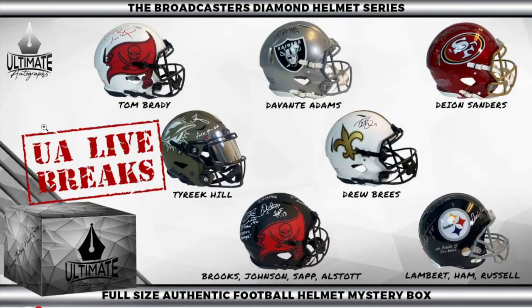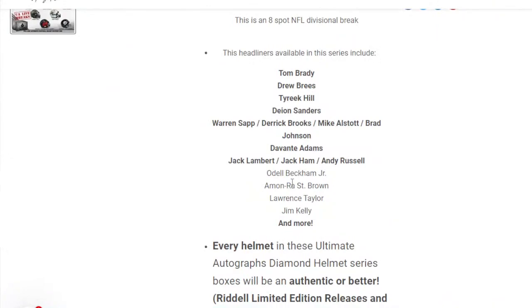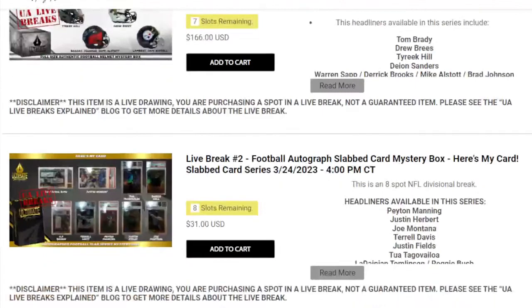So we have a triple signed Jack Lambert, Jack Ham, Andy Russell, members of that Steel Curtain defense. 3 of the all-time great linebackers, I believe. 24 Pro Bowls between the 3. That's pretty good. So that's a triple signed authentic. We still have Lawrence Taylor, Jim Kelly, Amon-Ra St. Brown, and more in those diamond helmets.